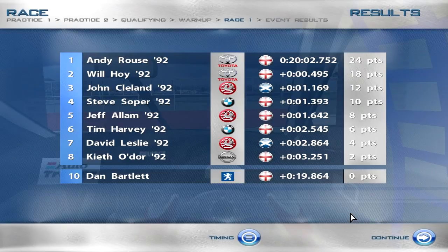And there we go then, 24 points for Andy Rouse, 18 for Will Hoy, and John Cleland gets 12 points for 3rd place. Tim Harvey moved up into 6th, so he gets another 6 points, so he's now going to be on 106 points, and I'm going to be 100, so only 6 points behind. This is not disastrous, it's not the end of the world. We still got the race tomorrow as well for round 13, so, yeah, it's not too bad. I'm not worried at this stage.